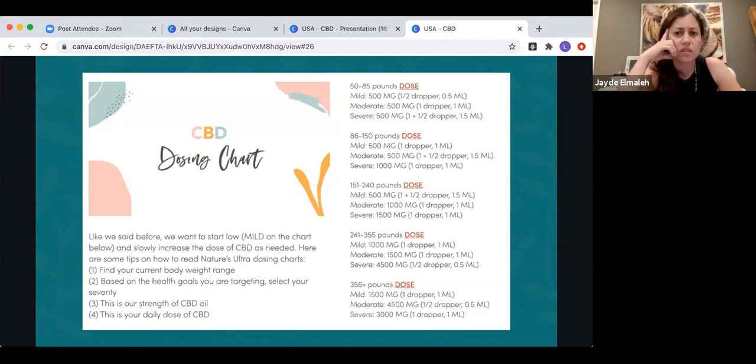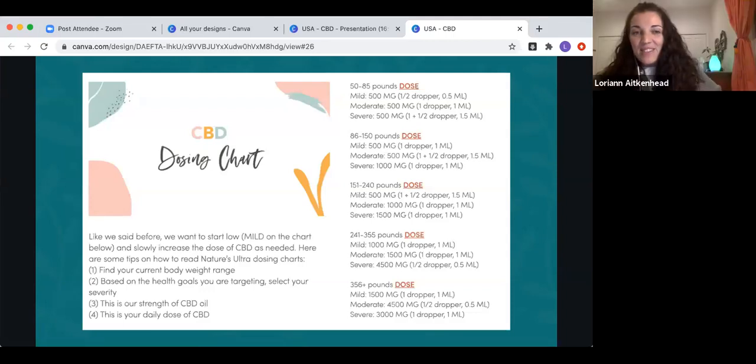So I can go over the dosing. Yes. So the dosing chart, and we'll put this in the follow-up email, so don't frivolously take notes like I would probably do. But what's so nice about this is it shows you how to make it personal to you. So you're going to find your current body weight, and based on your health goals and targeting, select the severity or the amount that you want to use.